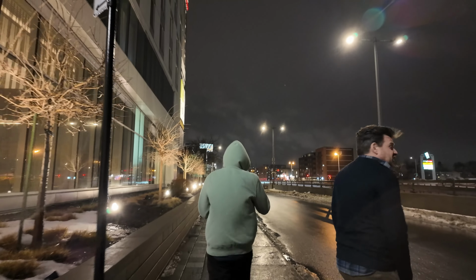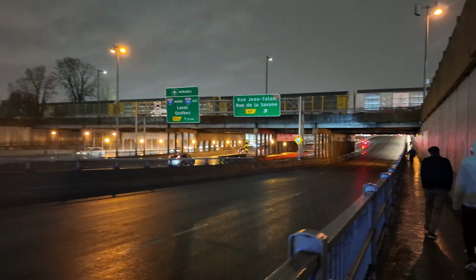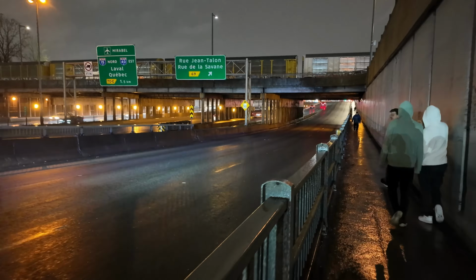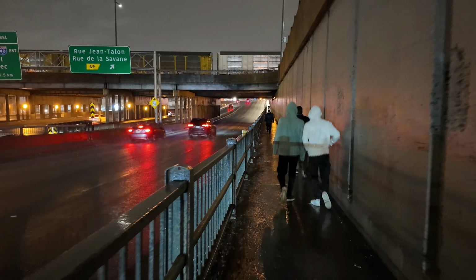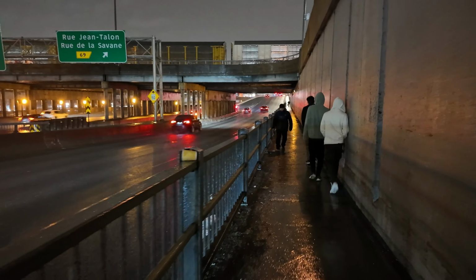Woo! The weather! We're walking right beside the major highway, I think. This is where our hotel is, right by these streets here. It's gonna be a hard time sleeping tonight. No, we're tucked away. We're not gonna have any problem.